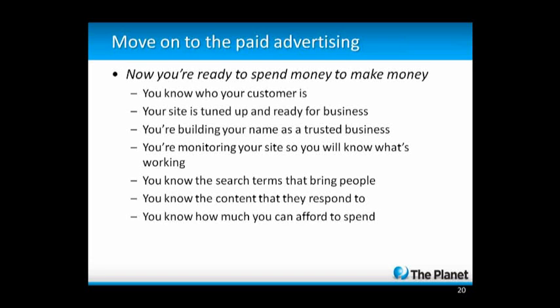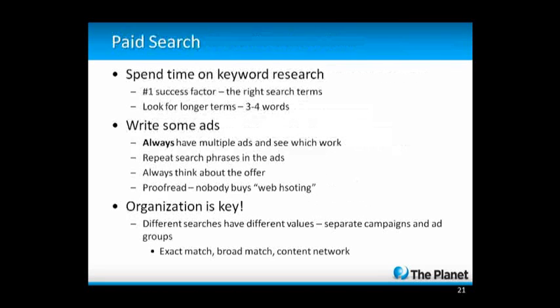You're watching your site with web analytics, so you're going to know exactly what happens as you start bringing people in, whether it's working. You know what search terms are going to bring people in. You know what content on your site they've been responding to. And going back to what Todd talked about, you know how much you can afford to spend. So I'd say it's time to spend some money. And the easiest place to start when you're ready to do this is on paid search.